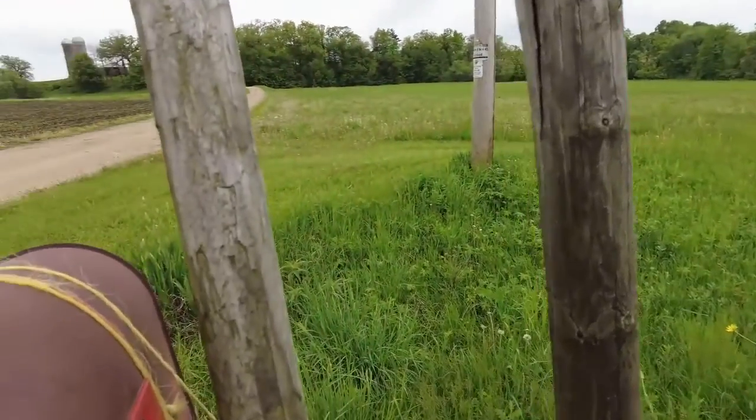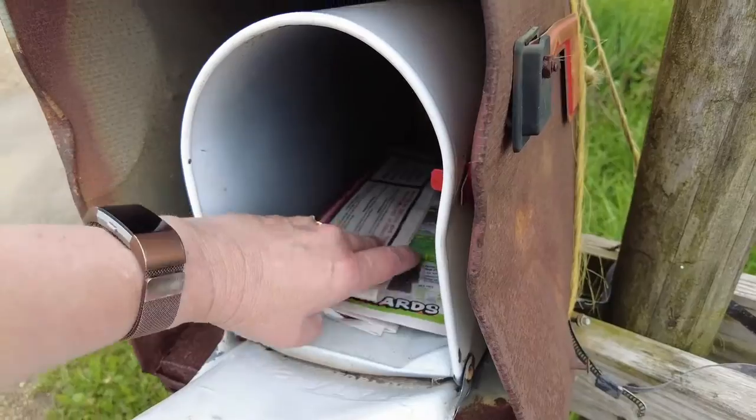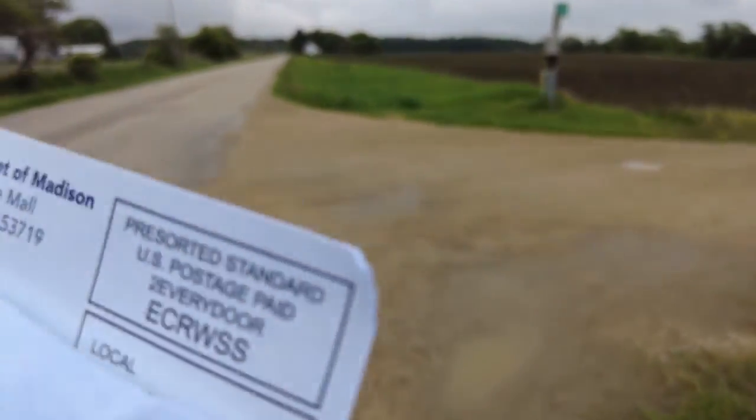And I don't think there's much in the mail. The mail list. Oh, geez. Look at that. It's totally soaked. So we have wet mail.